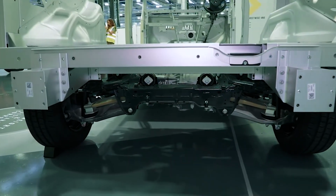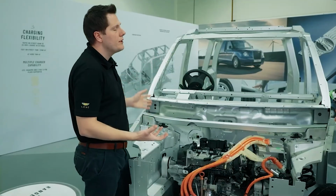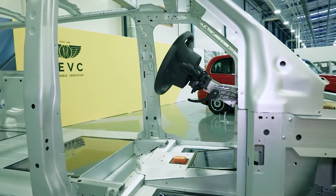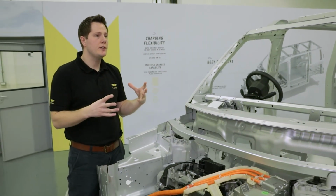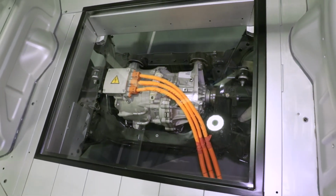When we were designing the new vehicle, it was very clear that the drivetrain needed to be electric. All of these components are very heavy, so you need to offset that weight somehow, which is why we chose to use an aluminium body shell. This aluminium allows us to have twice the rigidity and twice the energy absorption of steel, but with 30% less weight.